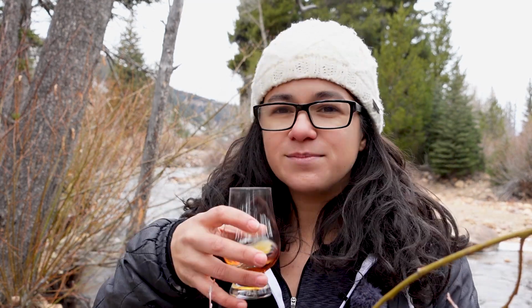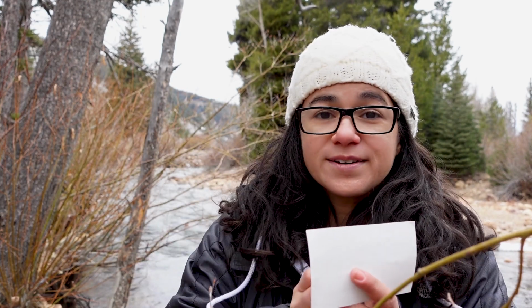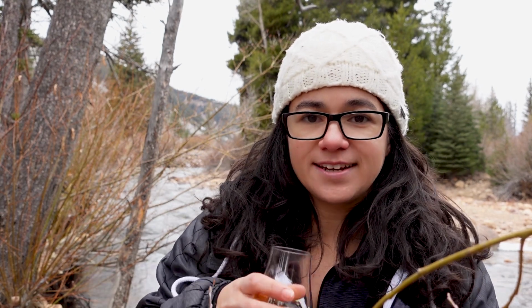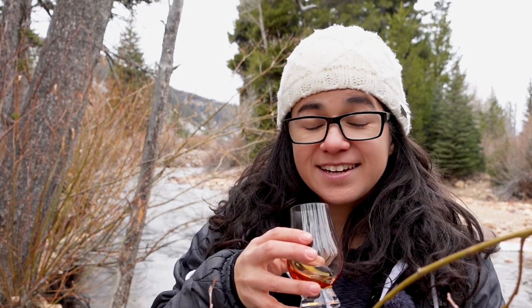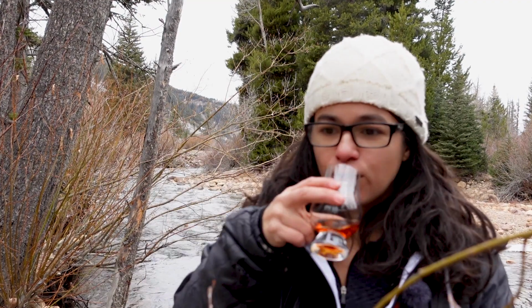I do know that with Buffalo Trace, just in general, on mash bill number 1 products of theirs, they tend to have a much sweeter profile, so I'm definitely expecting that here. And I want to do this quickly out here so that I'm not letting it get too cold before really getting into the flavor. I'm getting a lot of the oak. That's what's really coming forward, is just this oaky profile.